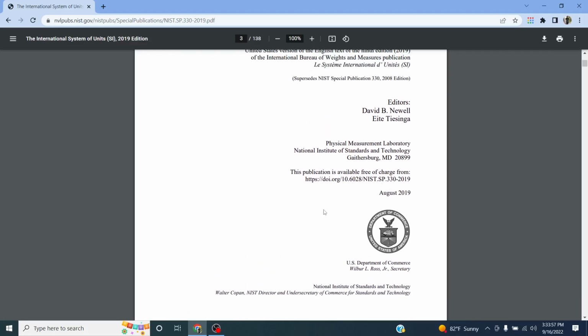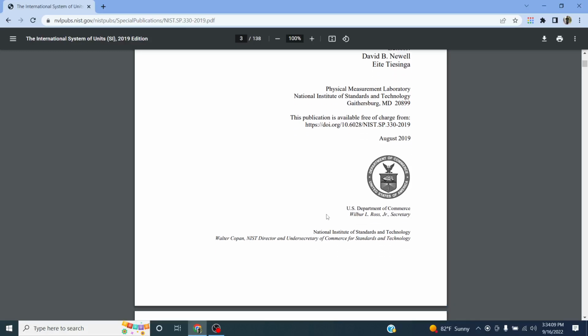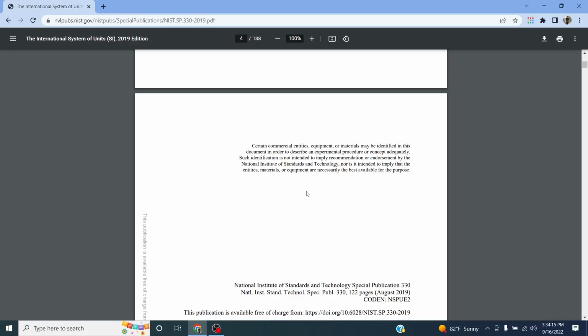U.S. Department of Commerce, United States of America. U.S. Department of Commerce, Wilbur L. Ross, Jr., Secretary. National Institute of Standards and Technology, Walter Copan, NIST Director and Undersecretary of Commerce for Standards and Technology. Certain commercial entities, equipment, or materials may be identified in this document in order to describe an experimental procedure or concept adequately. Such identification is not intended to imply recommendation or endorsement by the National Institute of Standards and Technology, nor is it intended to imply that the entities, materials, or equipment are necessarily the best available for the purpose.